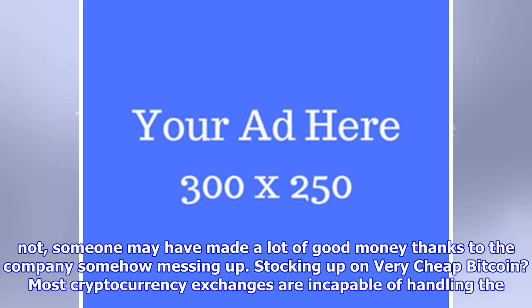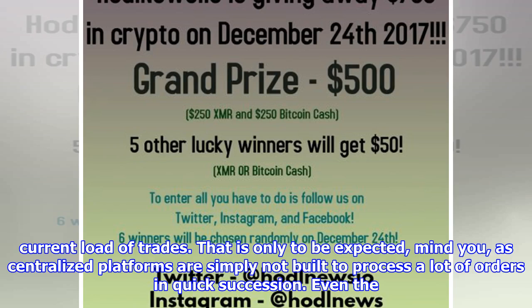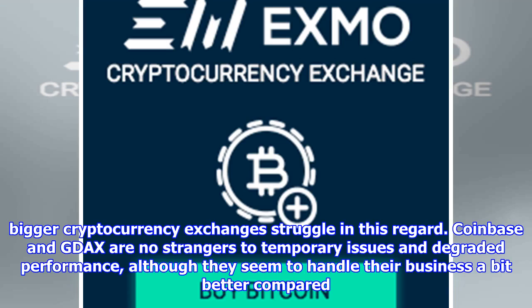If not, someone may have made a lot of good money thanks to the company somehow messing up, stocking up on very cheap Bitcoin. Most cryptocurrency exchanges are incapable of handling the current load of trades. That is only to be expected, mind you. The centralized platforms are simply not built to process a lot of orders in quick succession. Even the bigger cryptocurrency exchanges struggle in this regard.